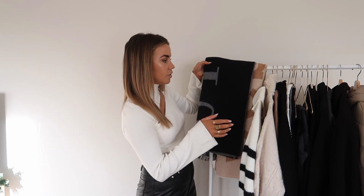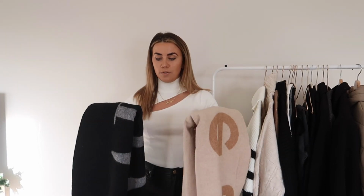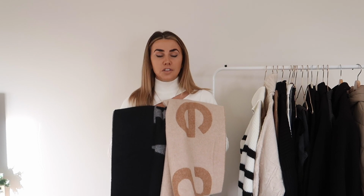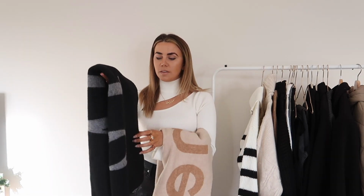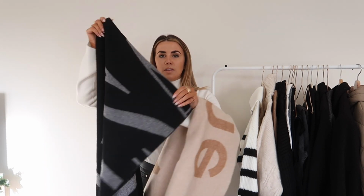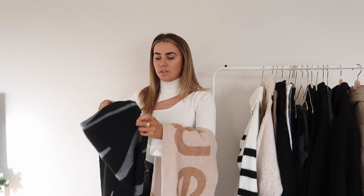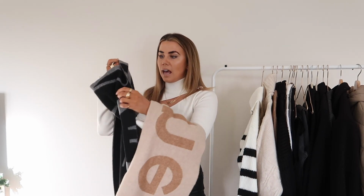Then the last two accessories before we get onto shoes are scarves. These are the two that I gravitate to a lot more often, and the reason being, they're just the biggest chunky ones I have. One is camel, one is black. They're both kind of similar, they're both logoed, but this one is black with the grey in it, so it just says All Saints around it, and it's a reversible one, so the other side is grey with the black, and it's like getting a couple of different scarves in one.